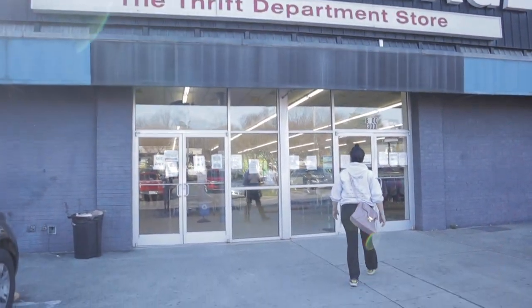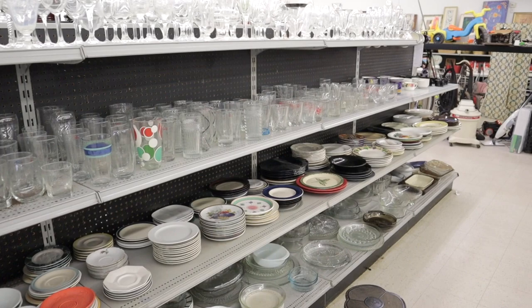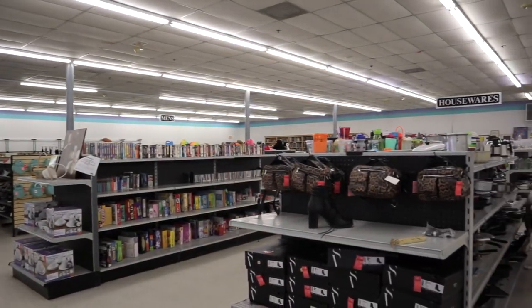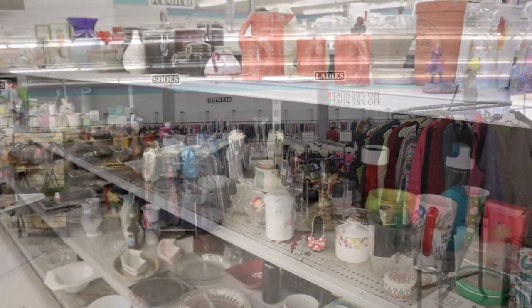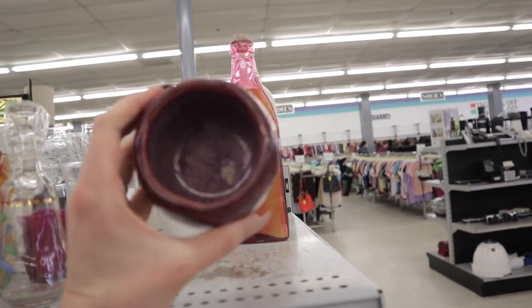After finishing up at Blackhawk, I had $4 left, so I decided to check out a thrift shop nearby called Value Village to see what I could find for planters for $4. Ooh, so it looks like there's all sorts of good stuff here. I cannot wait to see what we find.